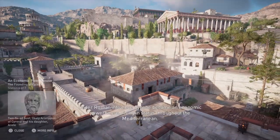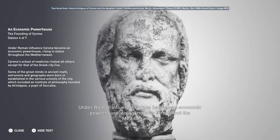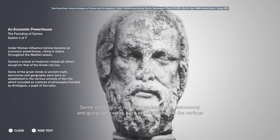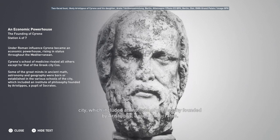Under Roman influence, Cyrene became an economic powerhouse, rising in status throughout the Mediterranean. Cyrene's School of Medicine rivaled all others except for that of the Greek city Kos. Some of the great minds in ancient math, astronomy, and geography were born or established in the various schools of the city, which included an institute of philosophy founded by Aristippus, a pupil of Socrates.